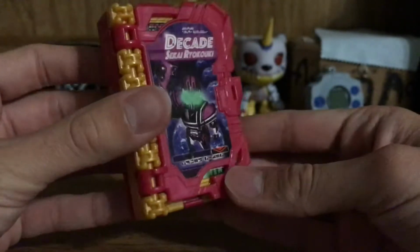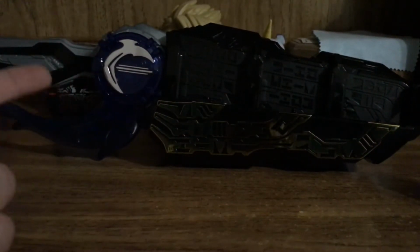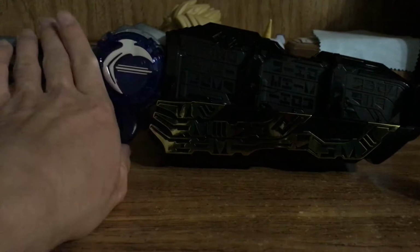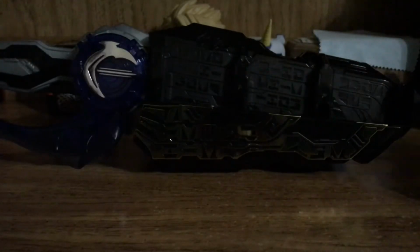And there you go. Now let's go ahead and bring in the Seikon Sword Driver and check out the sounds. So here we have the Seikon Sword Driver and the Nagara emblem because, again, I prefer blades a little bit more than I prefer Saber in terms of forms and everything, and plus I really like the design of the Nagara emblem with the sword. So yeah, this time around we're doing the Nagara emblem rather than the Rekka emblem.